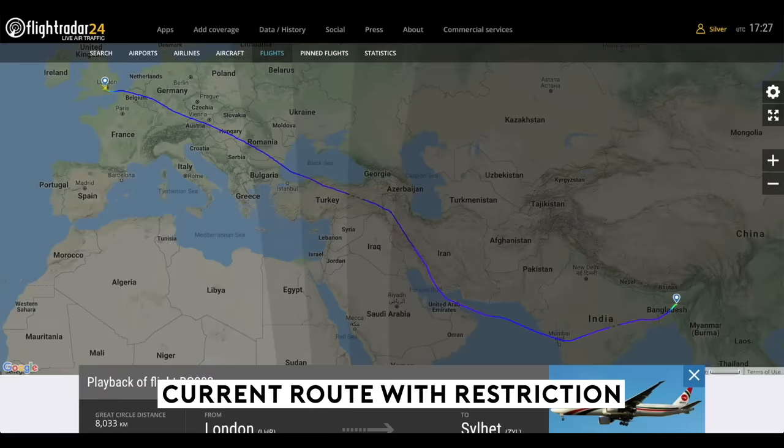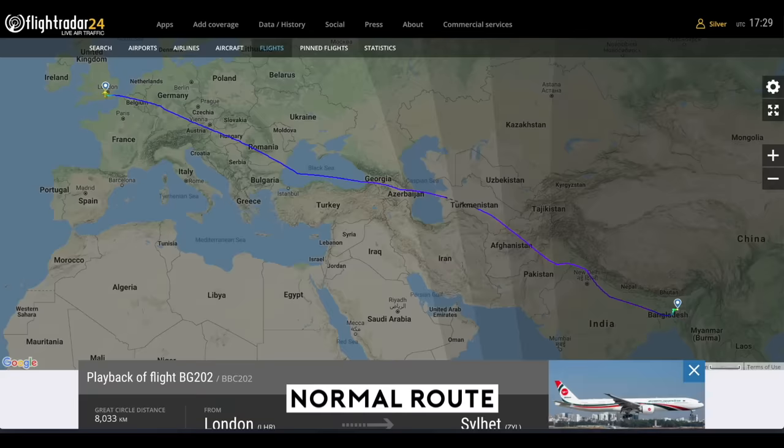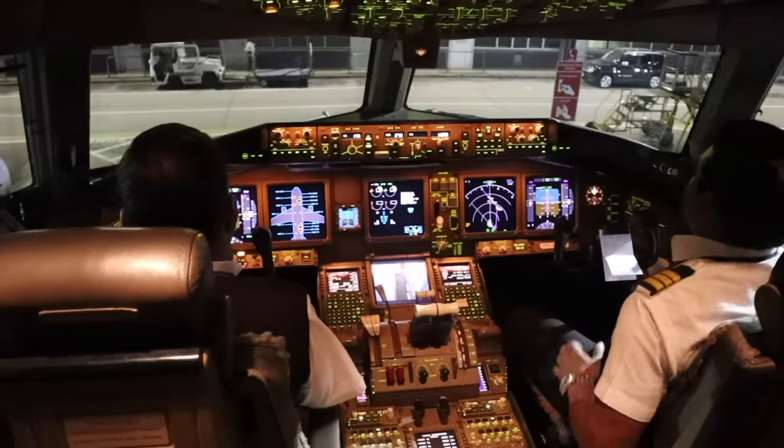We have to go down the Middle East and south of Pakistan and go across Bombay. Yes. And then across the Indian continent. Yes. We used to fly over Kabul. This time we will be flying over the Indian Ocean.